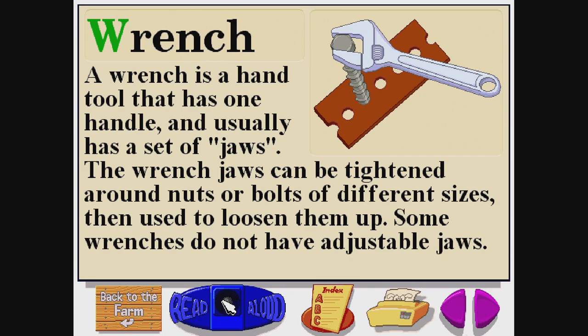Wrench. W-R-E-N-C-H. A wrench is a hand tool that has one handle and usually has a set of jaws. The wrench jaws can be tightened around nuts or bolts of different sizes, then used to loosen them up. Some wrenches do not have adjustable jaws.